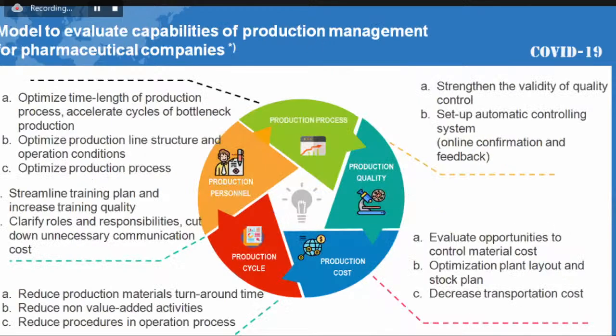Nah, dari PwC sendiri juga menerapkan model untuk mengevaluasi industri capability terkait dengan pharmaceutical company. Dari sisi production process, production quality, production cost, production cycle, dan juga production personnel. Dari sisi production quality, apakah validity dari quality controlnya ini sudah dijalankan? Kemudian apakah setup automatic controlling system ini sudah tersedia. Dari sisi production cost-nya, kita mengevaluasi opportunity dari material cost, optimasi dari layout plan-nya, sehingga tidak ada gerakan waste yang berlebih. Kemudian juga kita mengurangi transportation cost.